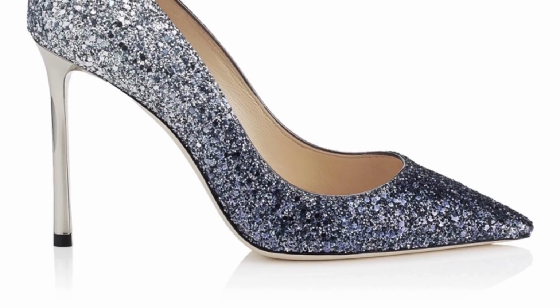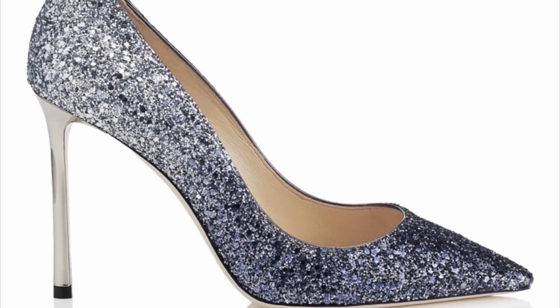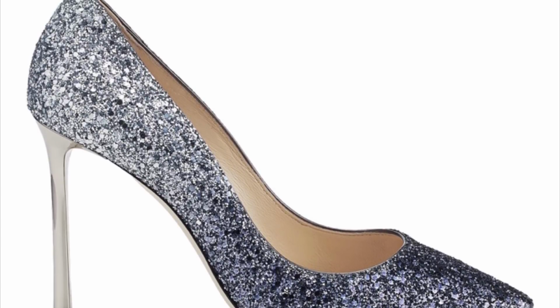For some reason, I just love the Jimmy Choo glitter pumps. There's some little girl in here somewhere that used to love the story about Cinderella, and I don't know, there's something about those shoes that are just so special and so stunning. Now, this is not a classic pair of shoes that is likely to end up in my closet anytime soon, but I just had to mention them because they are gorgeous.